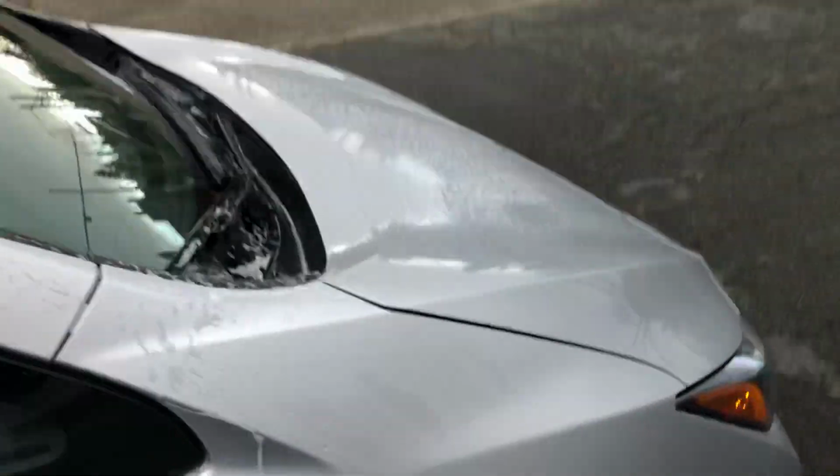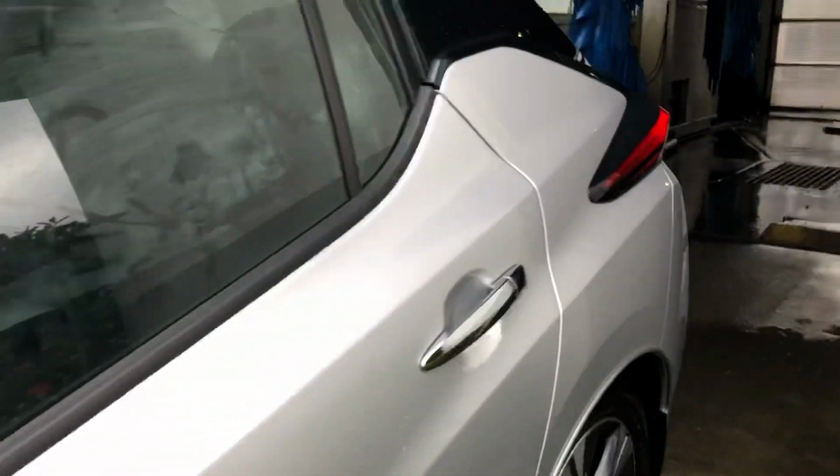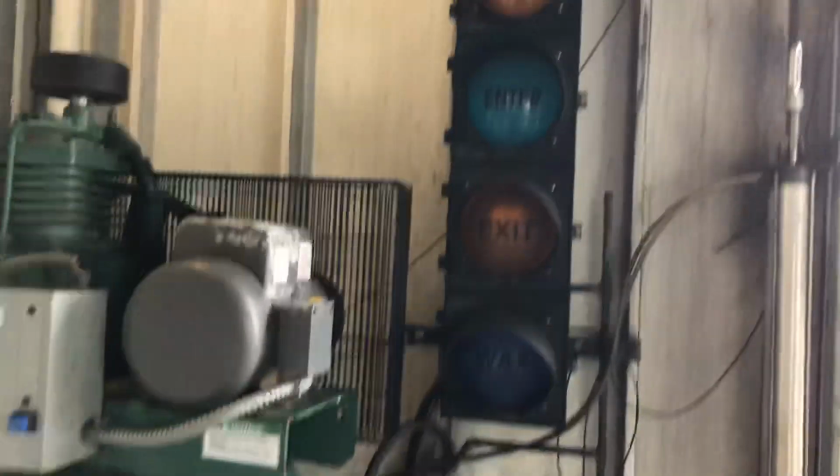Alright, let's see how it did. I'm gonna walk through it real quick. Hopefully this thing doesn't... Yeah, it looks like this stays open. Here are your wash things: wax, exit, enter, backup, stop.